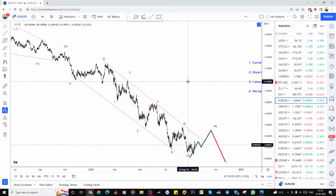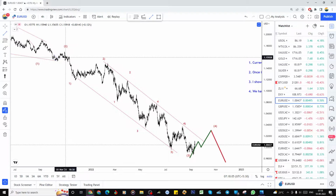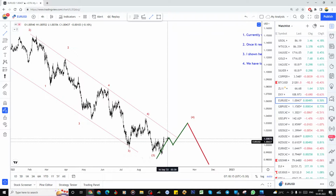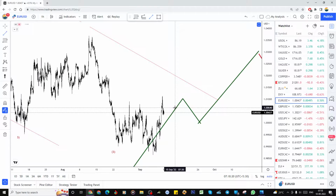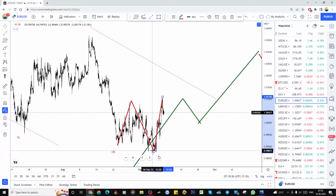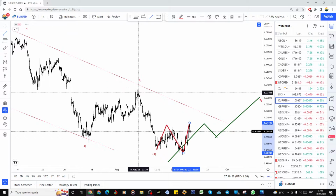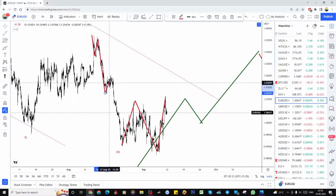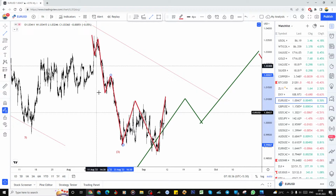The same thing in Euro USD. 1, 2, 3, 4, 5 has been completed here, and beyond that the fourth wave. So the fourth wave I'm expecting. Last week also I told nearly 400 pips I'm expecting here, but here it looks like 1, 2, 3 has been completed in the 1, 2, 3, 4, 5. So in case we keep this as 1, 2, 3, 4, and 5, each and every wave has expanded more than the previous wave.